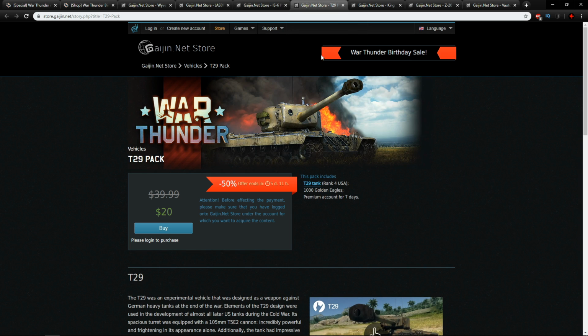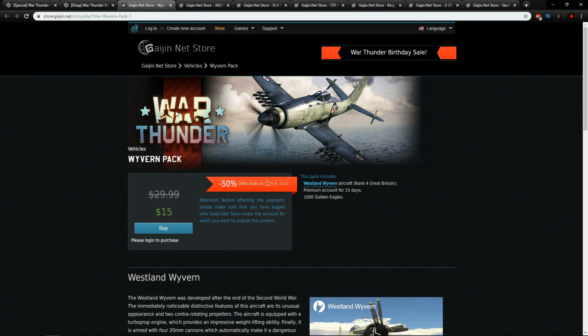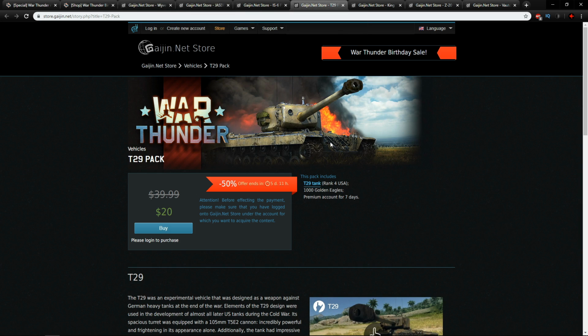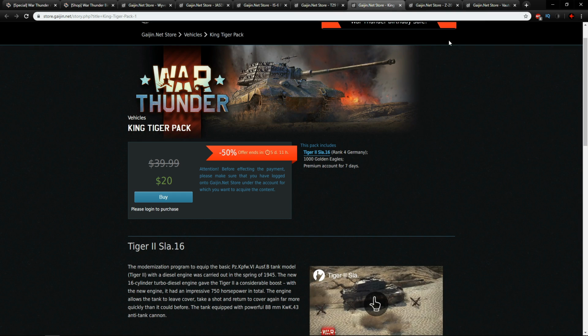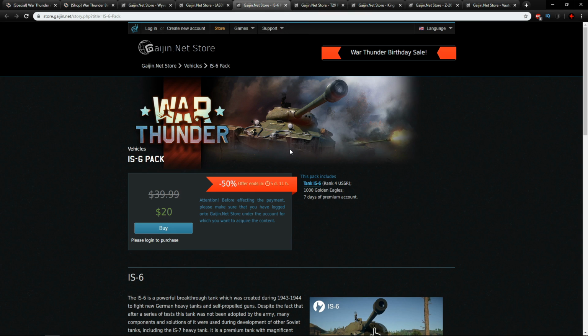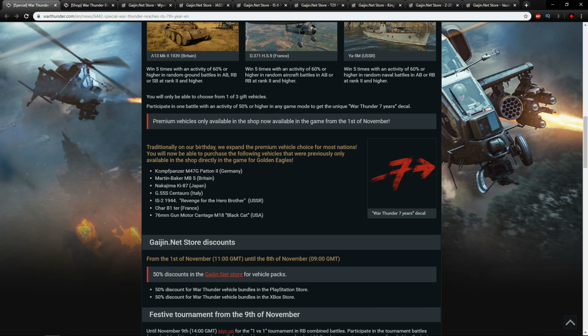IS-6, nah. I've already talked about it. T29 is good, so I think it goes first, second for the JSDF, T29 is third, and then it goes King Tiger, Z20, Votor, and then IS-6. But obviously it comes down to what you want to grind, but at the end of the day, those would be the way that I see them.